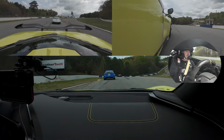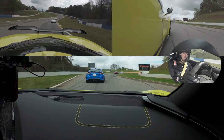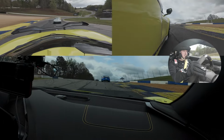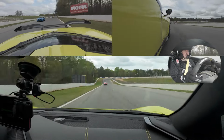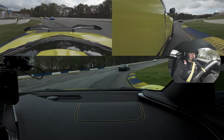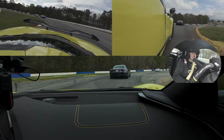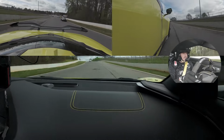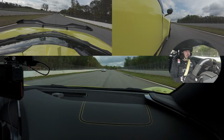Tires are a little warmer now. We got a little more grip now. Passing the Civic. Anyways, here we go. Got a little open wheel car up here.